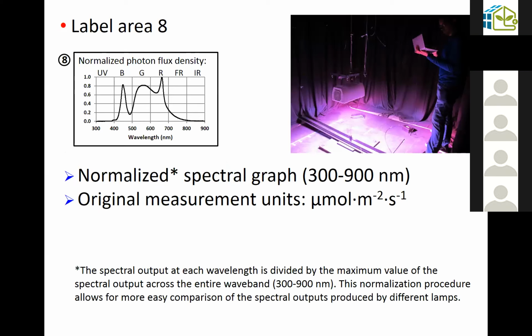The eighth area then provides you with a spectrum of the light output, and we again opted to show a spectrum starting at 300 nanometers and ranging all the way to 900 nanometers. So it goes past the far red region, which is typically identified between 700 and 800 nanometers, and it includes a little bit of the infrared radiation all the way up to 900.